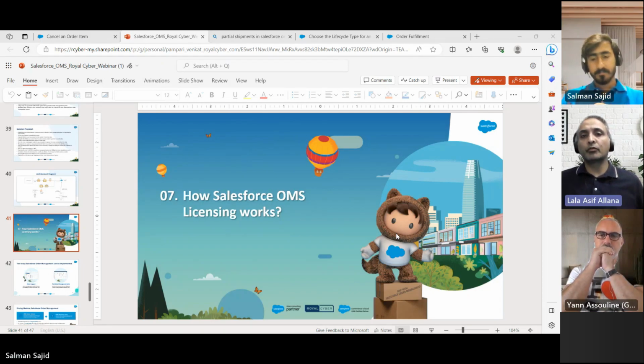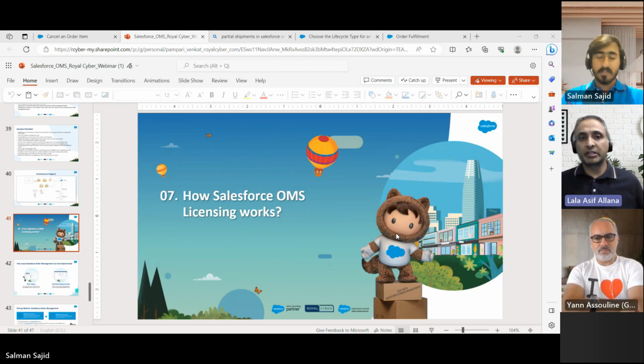So somewhere around, with Salesforce, as I think Jan also mentioned before, it is a 2.5 months effort, and if there is no Salesforce B2C Commerce, any other e-commerce platform, it could go to 3.5 months or 4 months time.